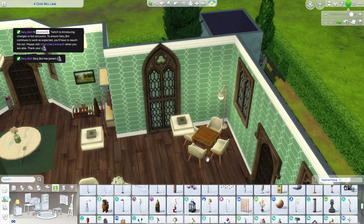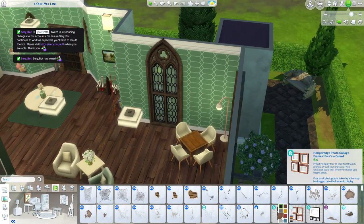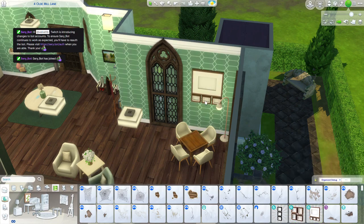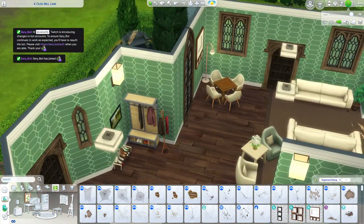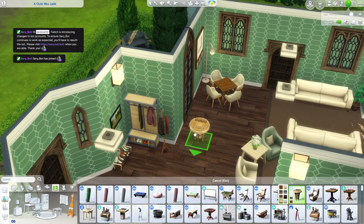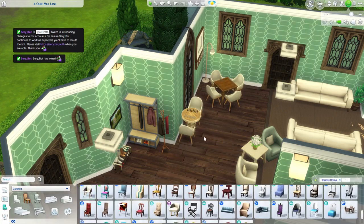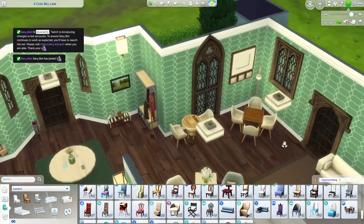Maybe we can push those back a little bit. I'll put something on the wall behind there. Maybe. Could do the big one. Cute. And I'm thinking maybe the chess set there, and I'll use my favorite one because I can't help myself, and we'll use the no-nonsense butt hugger chair. That's what it is.